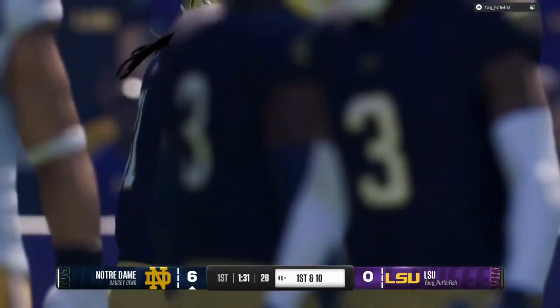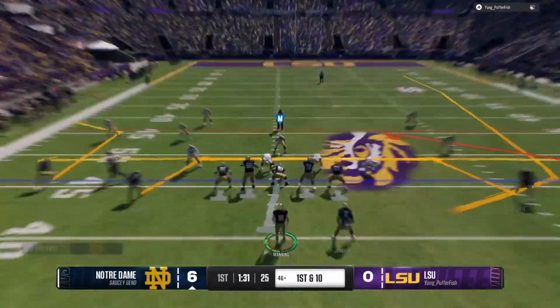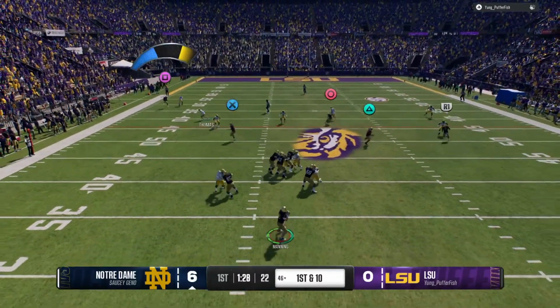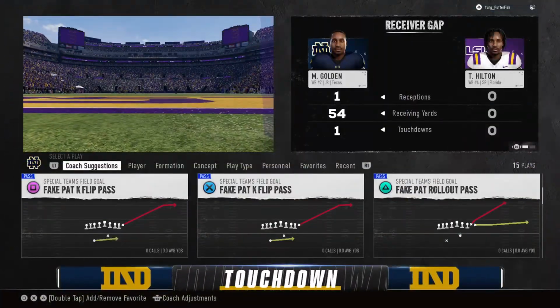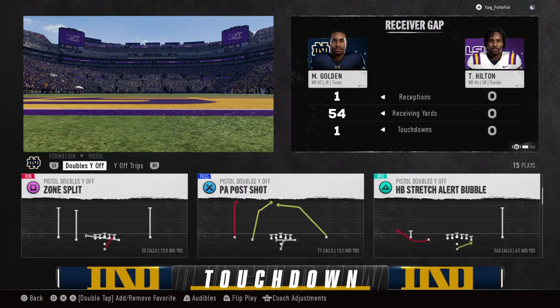Well, it's one thing to be aggressive. It's another thing to be greedy, and that's what they're doing now. They've got the lead, and they're like, no, we're still going to onside kick this thing and try to maintain possession and just not give you the ball back. And that's exactly what they did. They go out. A shot toward the end zone. Touchdown, Irish! And they'll put that scoreboard operator to work and put 6 on the board.